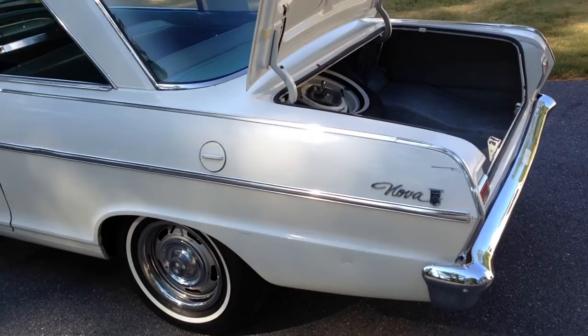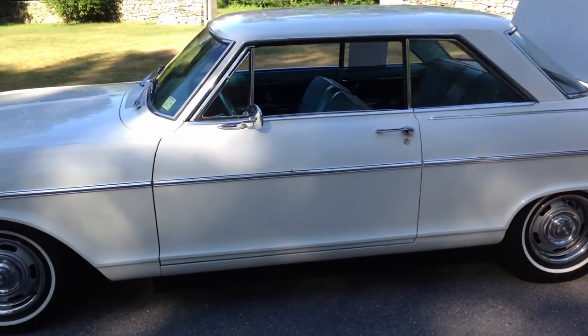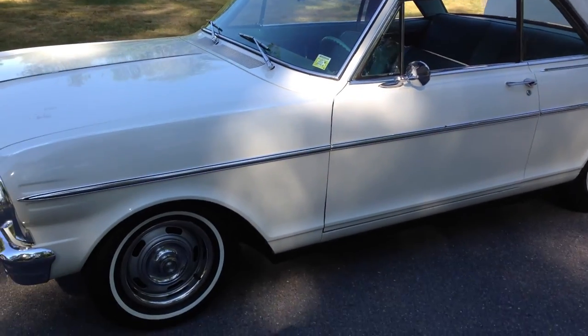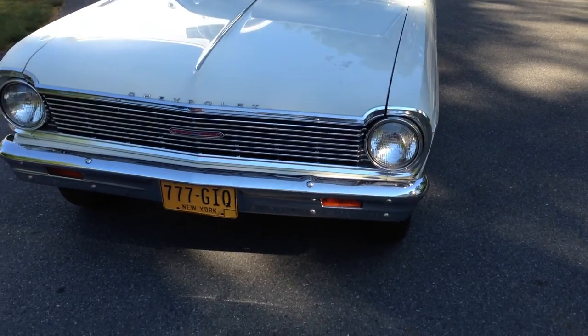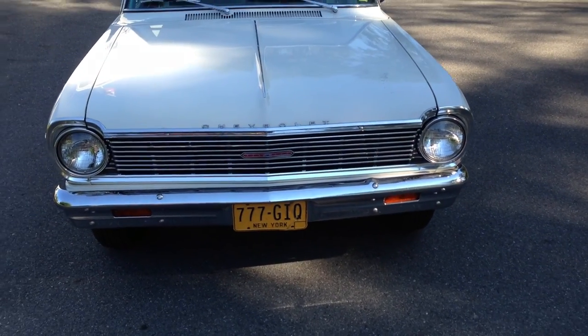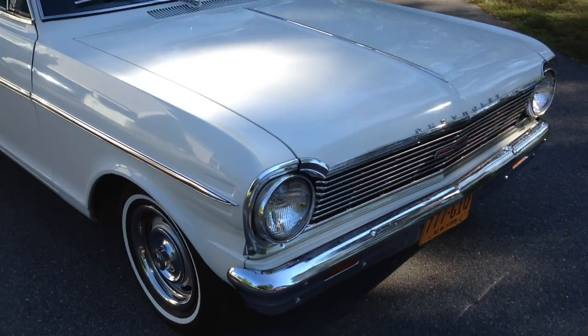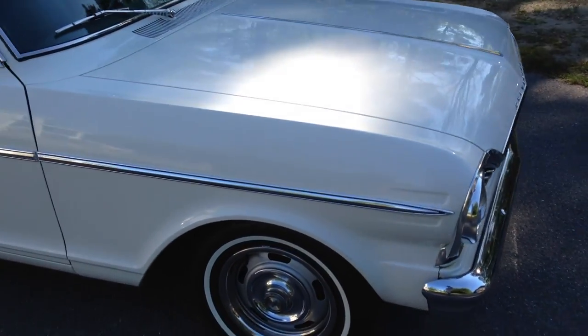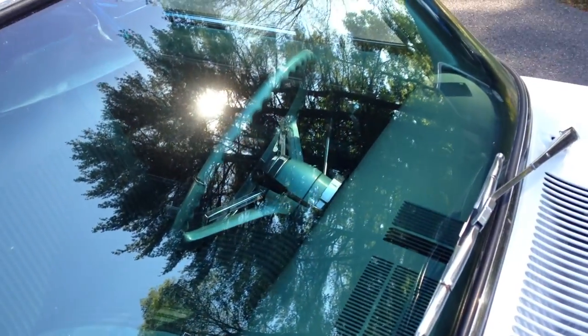Here's the little Nova. Super straight car. All original chrome, original bumpers. Two original T3 headlamps. All original glass. Original windshield. Not a scratch or a pit in it. Original wipers.